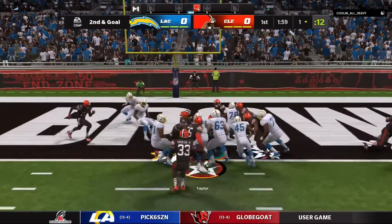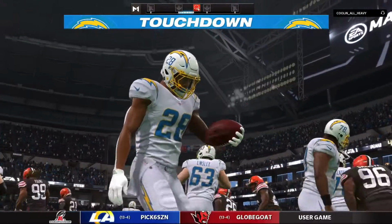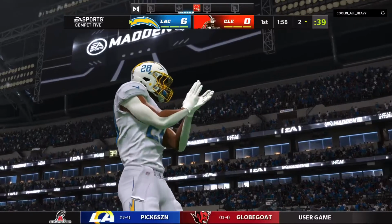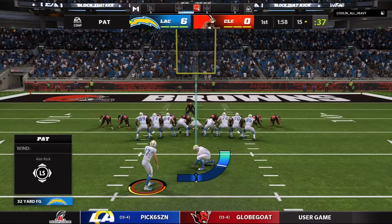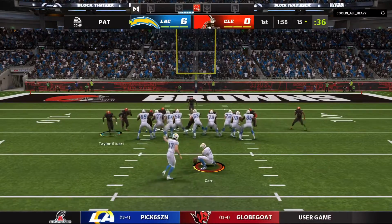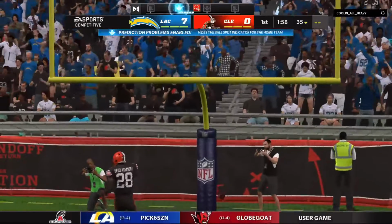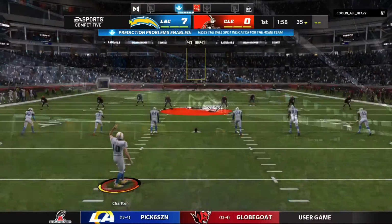They'll look to run with Taylor. And he takes it in for a Charger touchdown. Jonathan Taylor punching it in from a yard away. And the Chargers are on the board first here in this AFC Championship game. Point after, right down the middle. And it's now a 7-0 game. Chargers 7, Browns 0.